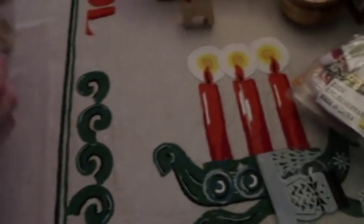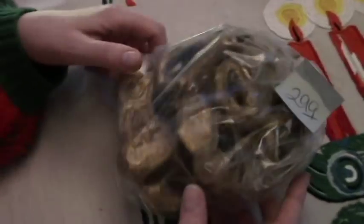And these are so cool. These are vintage. I got these for $1.50 a bag. These are vintage ornaments somebody made out of old egg cartons.